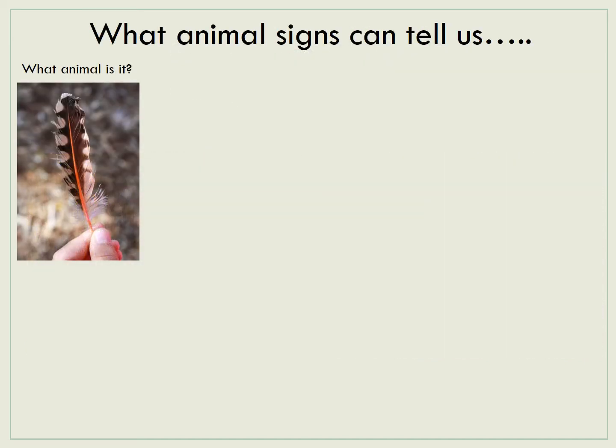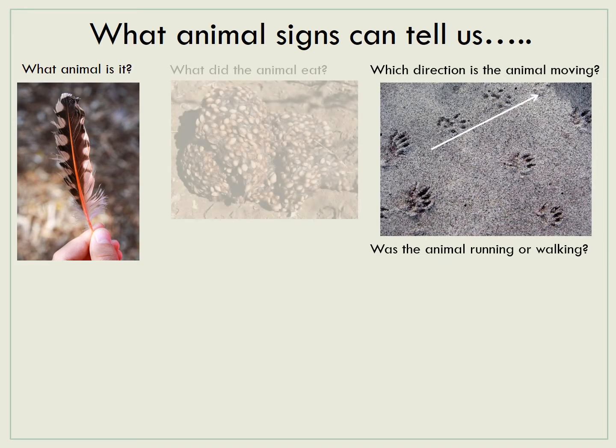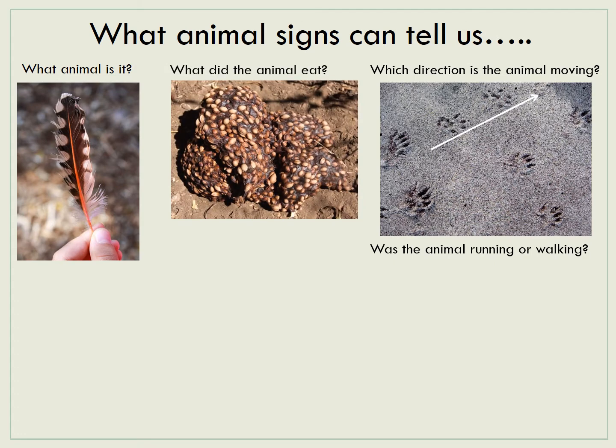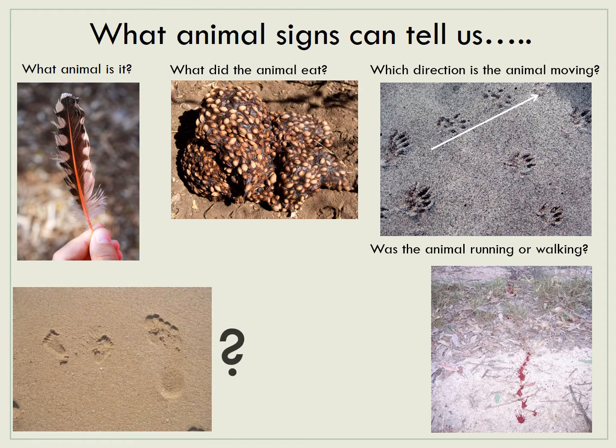When you find an animal sign, it's fun to try to identify what animal it came from, but there's a lot of other things you can tell from an animal sign. If you see tracks in a line, you can tell which direction the animal was traveling, or if it was running or walking. If you find scat, you can figure out what the animal was eating. What if there are blood drops next to some of the tracks you find? What would that tell you about the animal? How about this last picture? Who was walking on the beach?